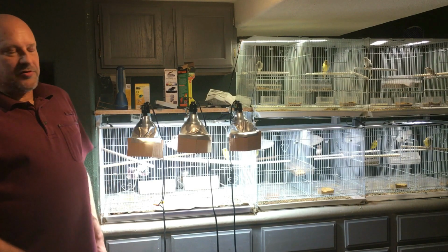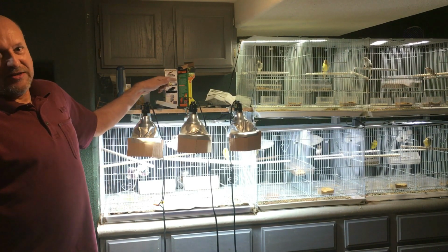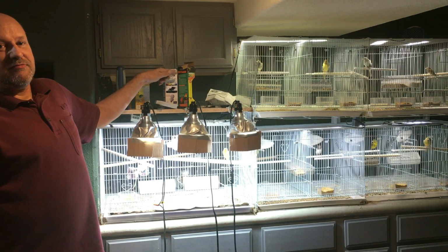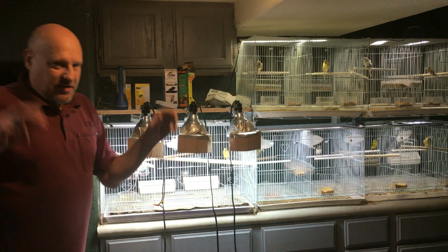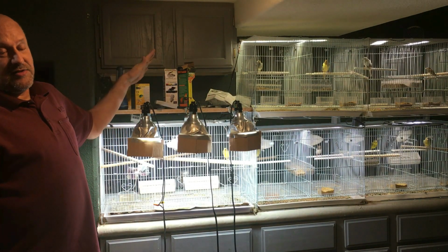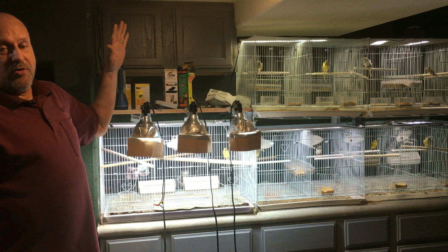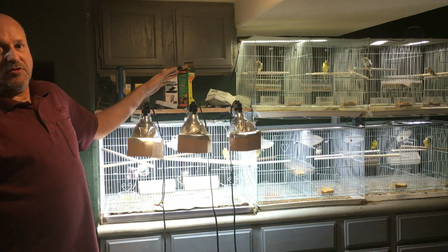Your vet will tell you you have to have one of these bulbs for your bird's health, or it's a bad thing if it isn't, right? The internet experts are going to tell you, oh, you've got to have these, or the healthier bird isn't going to be great and you're a terrible bird owner if you don't have that.